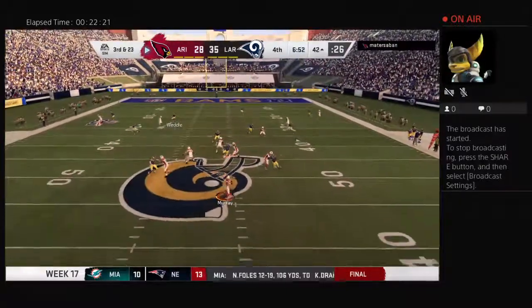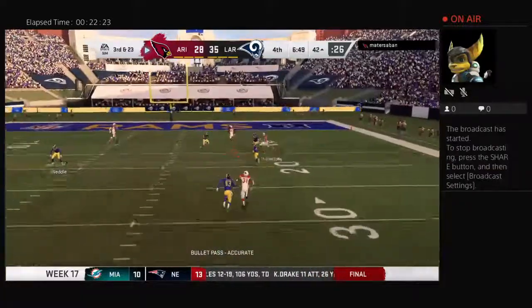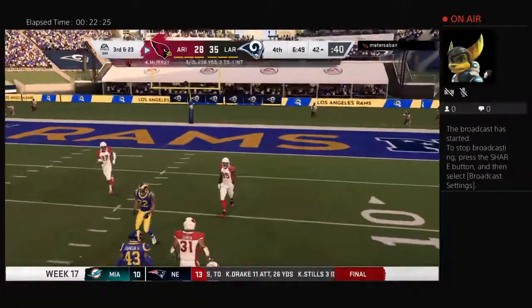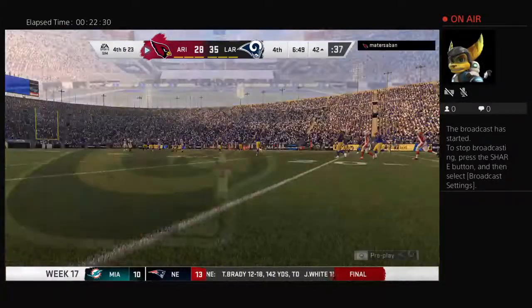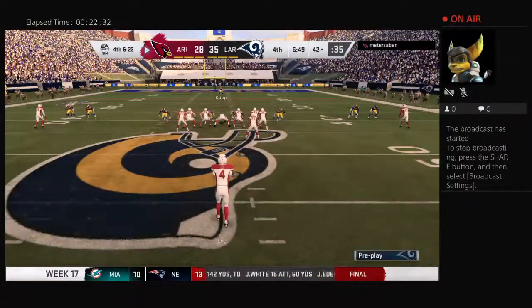Murray with a 3rd and long. And almost picked off. I guess the good news for them now, it's 4th down. A 4th and very long coming up. You're out of field goal range. I don't know that you can go for this.